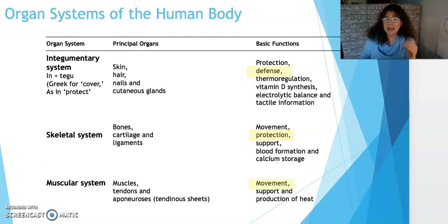I have put these three organ systems together because they all seem to be involved with defense and protection. Of course, your skin protects you and it regulates your body temperature. It also protects you from pathogens, and through vitamin D synthesis it regulates your immune system. I'm not going to go into everything, but those are the big three for the integumentary system.